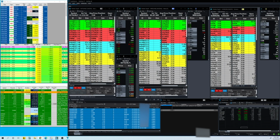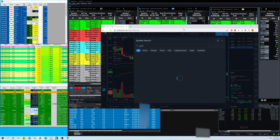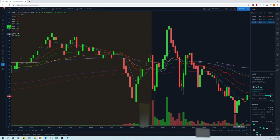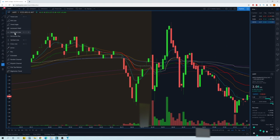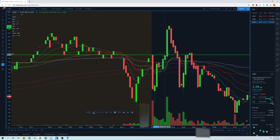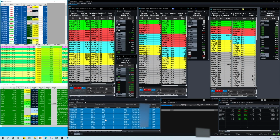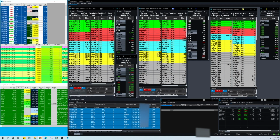So let's go over AMPE real quick. AMPE had a good setup, and I was watching this for the break of $2 right here. Yep, $2. And I sold some on the way up. It went all the way to 2.08, and I think I got out at 2.03. I got out early. I don't know what I was seeing on level 2. I forgot, but I definitely got out early.